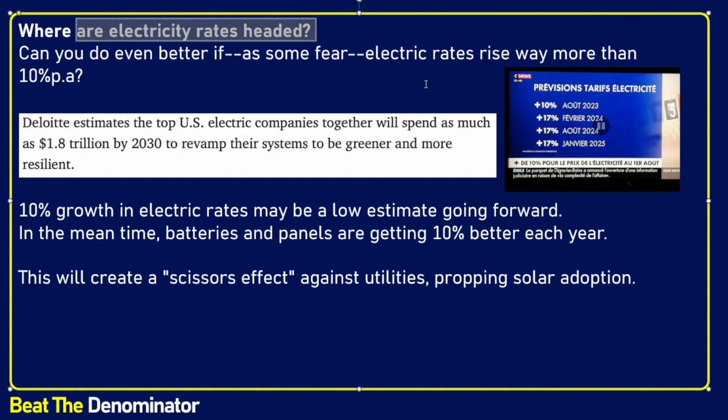So right? What's some fear, right? What if electric rates rise more than 10% per annum as some fear? This is something I saw on Twitter the other day. Deloitte, right, big consulting firm, estimates that U.S. utilities are going to have to spend $1.8 trillion by 2030 just to revamp the system and the grid. Who's going to pay for that, right? Who pays for that? It's us with our electric bills, right?